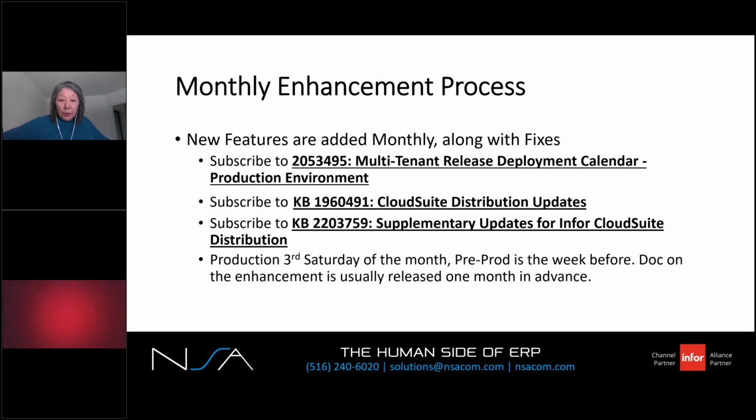So the other 2 KB articles. The first one is the distribution update, 1960491. Please sign up for that one. That's a good one because a month before the enhancements are released, they publish all of the documentation related to it, and that includes fixes.